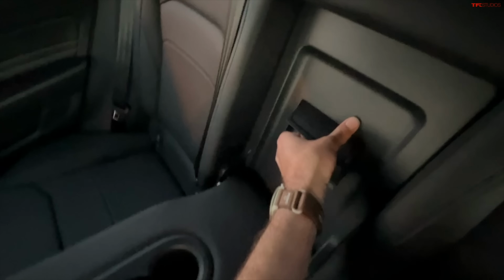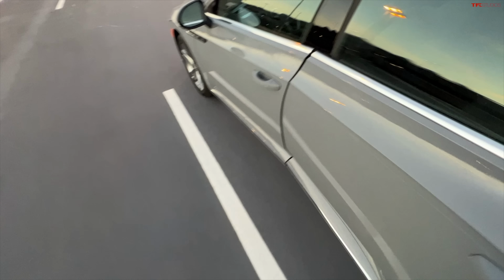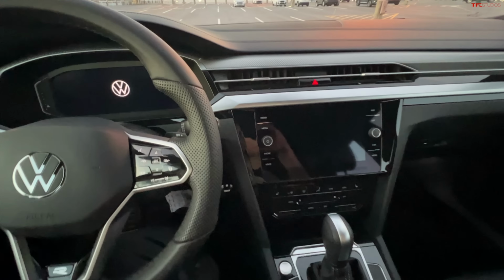Let's pull this down. Good sized cup holders, and for my skiers out there, even a ski pass-through. So you could have 4 people take this vehicle up to the mountains and enjoy a great day out on the slopes.